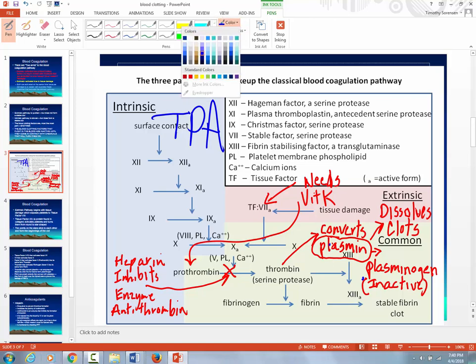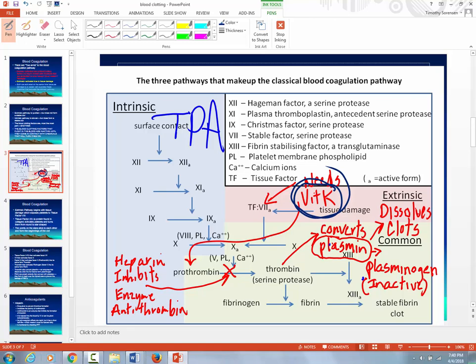One more thing. Now watch, watch. What does Coumadin affect? Vitamin K. It prevents the liver from recycling it. So it basically decreases the amount of usable vitamin K in the blood. What's the treatment for Coumadin overdose? Vitamin K. Vitamin K. What's the treatment for heparin?